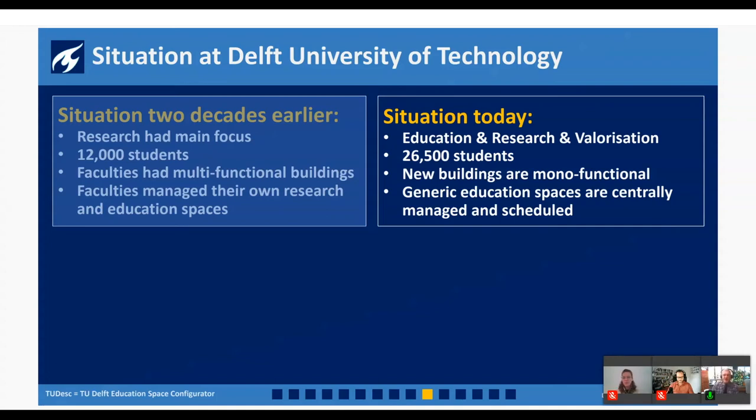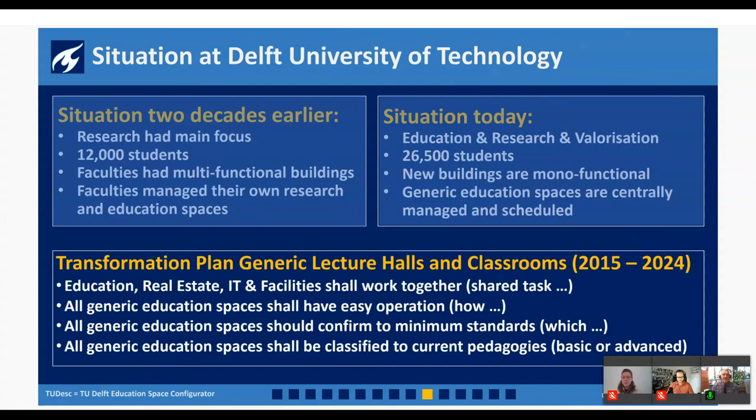guidelines and demands. We got this assignment as several departments of the university, so real estate, education, ICT and facilities had to work together, think about what is our legacy on classrooms and update them to the standards of today. And we had to work together. It was quite a challenge, I must say.